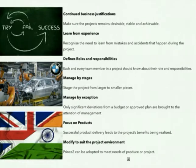As a project manager, I should keep in mind that the team member has enough time and capability of doing such a task or project. Then the fourth point is manage by stages. Stage the project from larger to smaller pieces. Break the project smaller at each stage so that we could know even better what we are expecting at the end. We could calculate the time and resources required for that particular project. That's what we mean by manage by stages. We're going to break the larger project into smaller pieces.